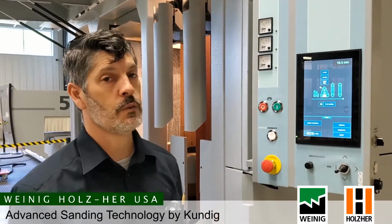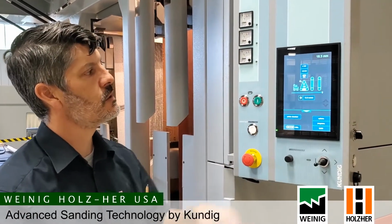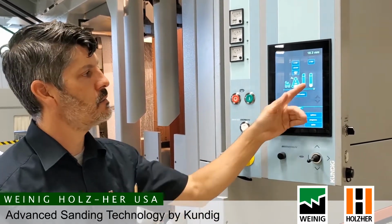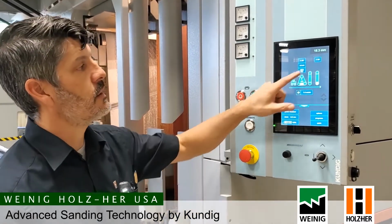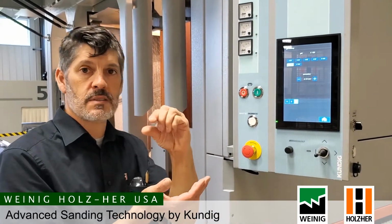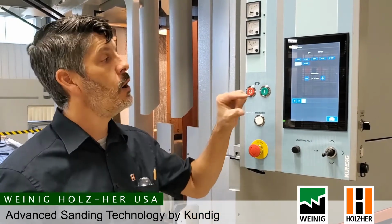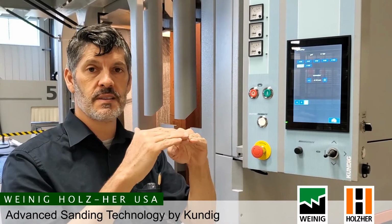So if I go to the home screen here, it's going to show me each head here, and as I click on each head, it'll go green, and it means it's going to be active when I actually turn the machine on. Okay, I can select which grit is on the head, and the machine will compensate for the thickness of the grits because they're all different. Obviously 60 grit is much thicker than a 220 grit. So the head will move up and down to make sure that the level of sand is precise for the size of grit that I have on the machine.